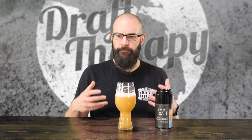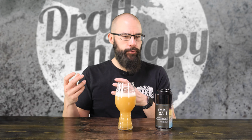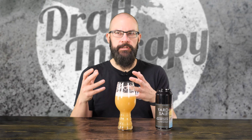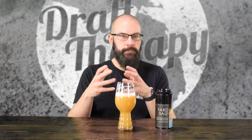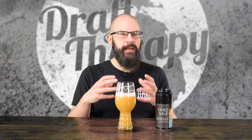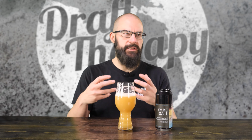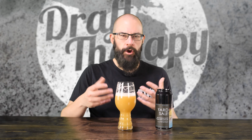Really very tropical, very juicy. Juice bomb. There's a little bit of a grapefruit in there, a little bit of a mango. I talked about the Distill touch of haze sometimes being on the verge of being too much mango, and this is kind of in that same vein. There is mango in there, but it's not overpowering mango. It's just a really nice additive characteristic.